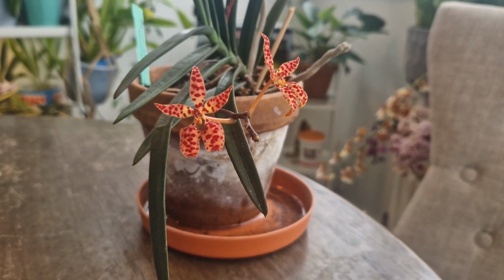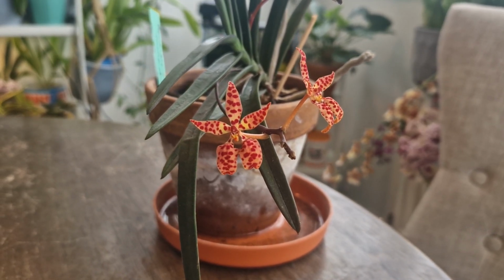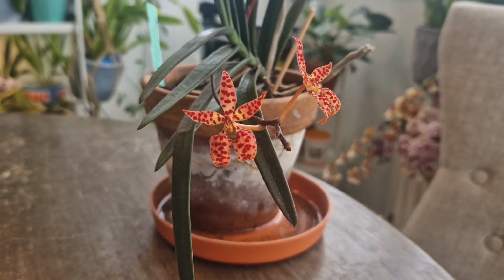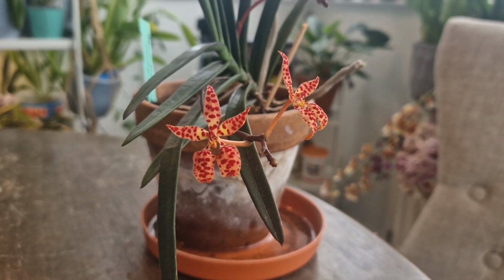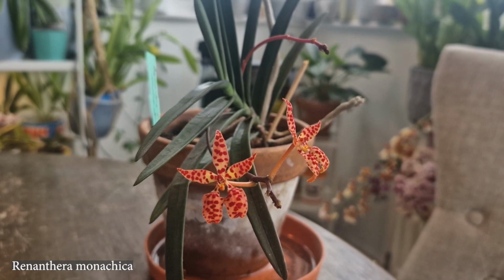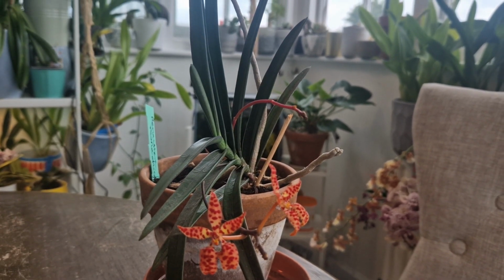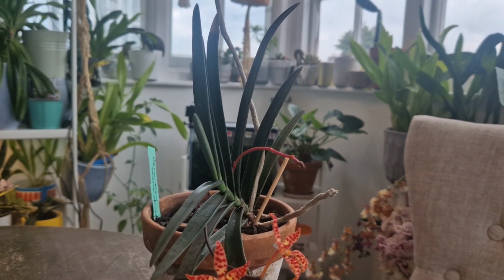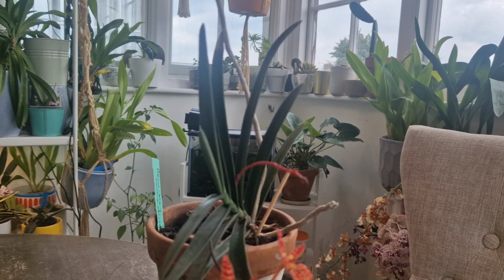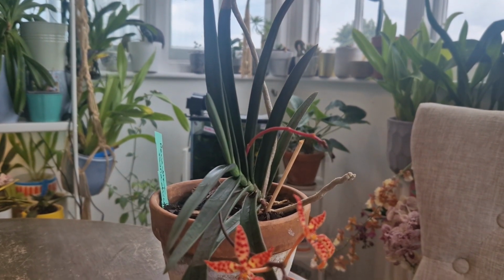Now I have here the plant I was expecting to see its blooms the most, and also the frustration of this month as well. This is my Renanthera monachica. It's a Vandaceous orchid that blooms once a year. Usually it blooms around springtime. It has beautiful flowers with red dots in a yellow-orange background.